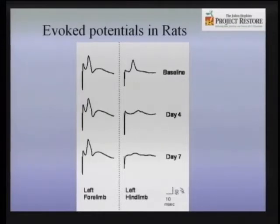It's a way electrically to ask how the nervous system is working. So we said, well, we'd like to do this in our clinical trial, and the FDA said, fine, do it in your rats. Which isn't that easy here. In a human, I get it. We can do that. But to do this in a rat is pretty hard because they're so small.